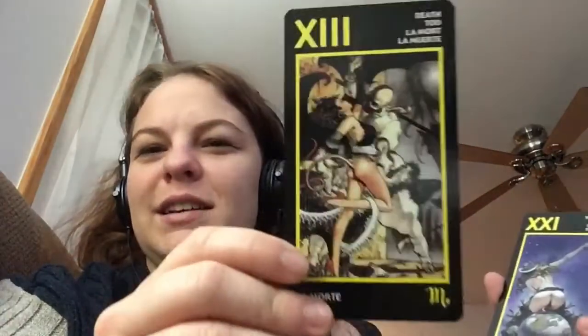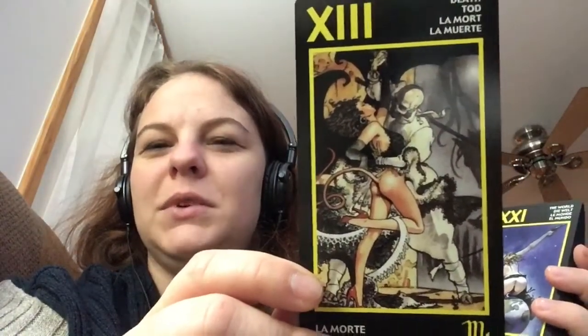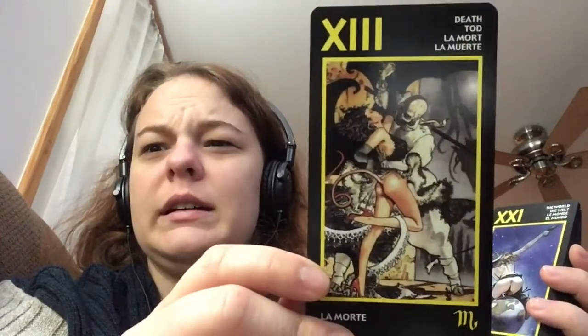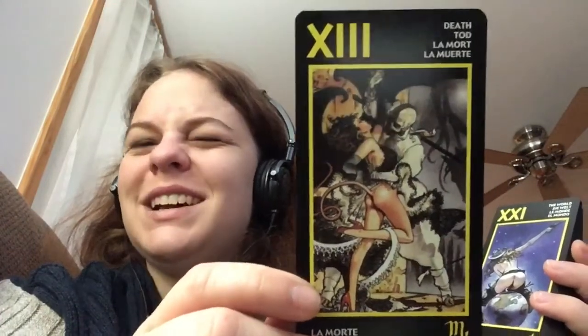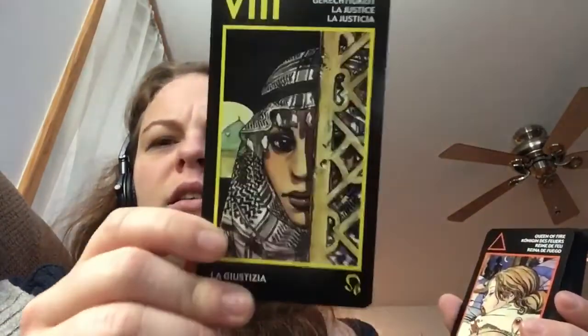Oh, I love this death card. I pulled it the other day and I'm like, oh, I got death again, but I love this card. Just dancing with death. I love it. And I think the artist is a comic book artist, from what I was able to find in my research. I actually did some research on this deck's artist, and he was a comic book artist.